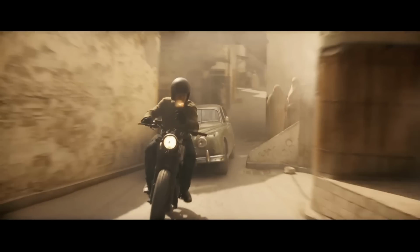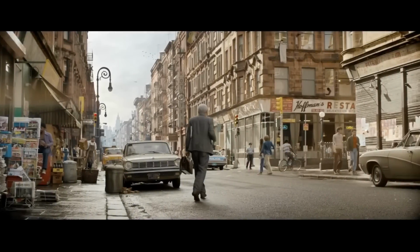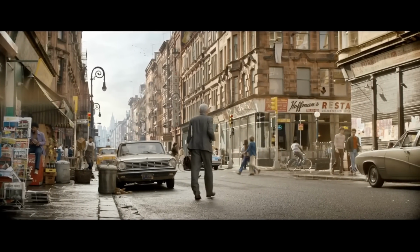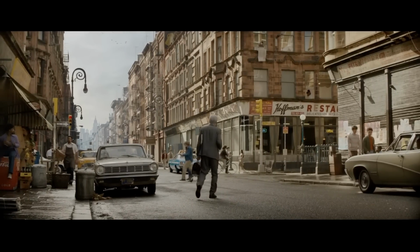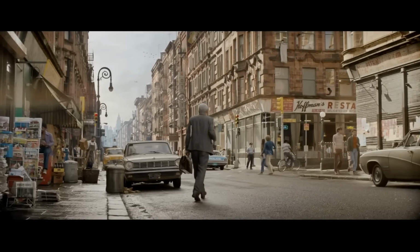Now, the next plot detail: we see the shot cut to Indy walking down one of the streets in a gray suit, presumably on his way to teach his university class. Now, this actually is in New York City, and the way we know that is there is a car right in front of Indy, right to the left of him.